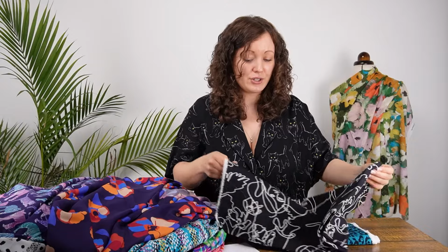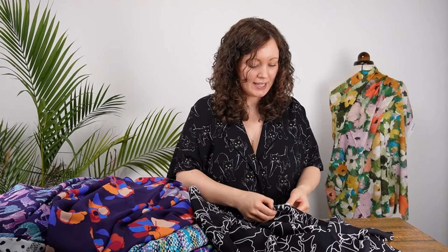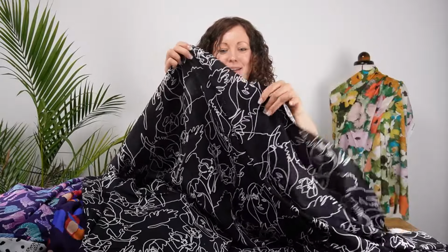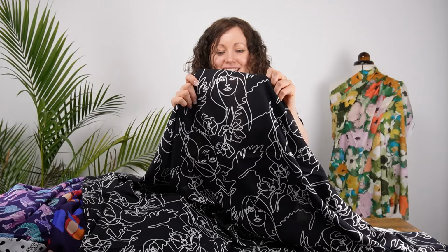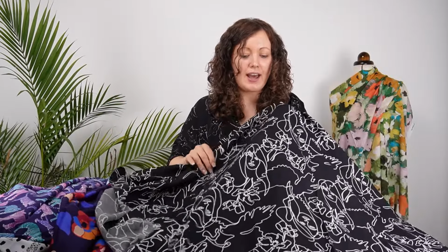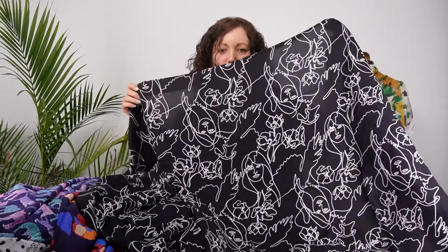Next up, this is another new design. This one is called Lucky Streak, and this one is a black colour in the background, and then it has a white linear, like a line kind of print, and at first it looks like an abstract, really nice, lovely monochrome print, but when you look up close, you'll be able to see there's people's faces in the design. There's also flowers, and there's also birds in the design as well. And it's one of those prints that works in either direction. So it's not a directional design as such. But yeah, it's just so cool.